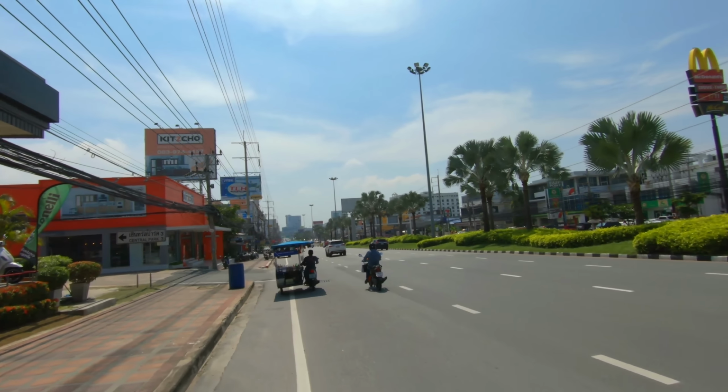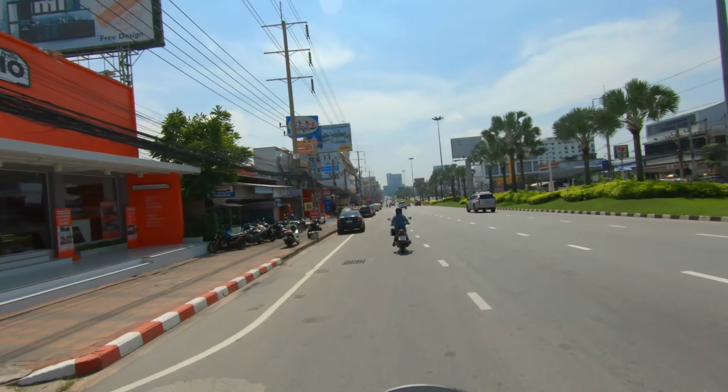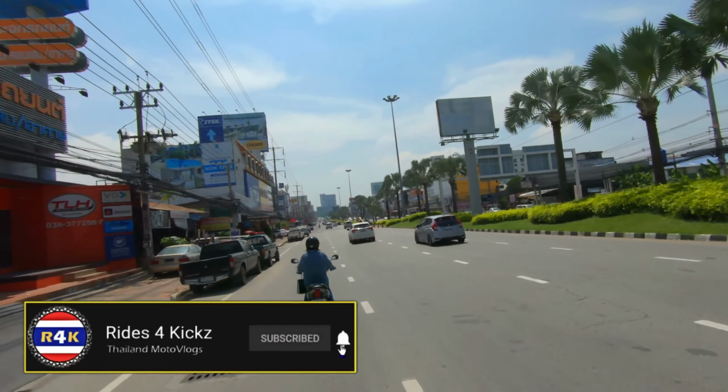So there you go. Another five-star luxury property right in the heart of Pattaya, the Baraquda. And like I said, one of the more budget-friendly ones even during normal times. So keep your eyes open for that.